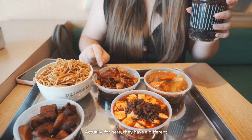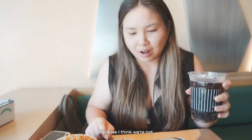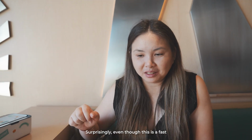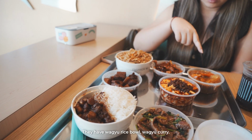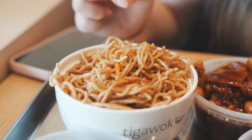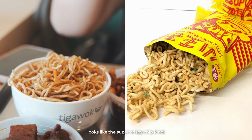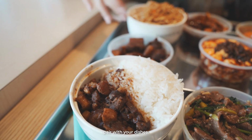Actually, for here, they have a different container, but we asked for a to-go container because I think we're not going to finish everything. Surprisingly, even though this is a fast food Chinese restaurant, they have Wagyu here. They have Wagyu rice bowl, Wagyu curry. This noodle looks really fried. Oh yeah, it looks really crispy. It almost looks like the super crispy chip kind. Different bases you can pair with your dishes.